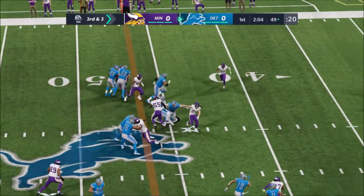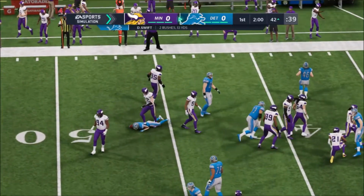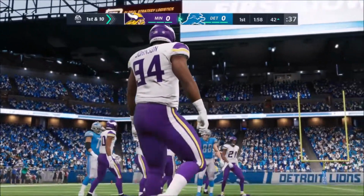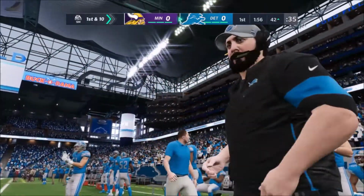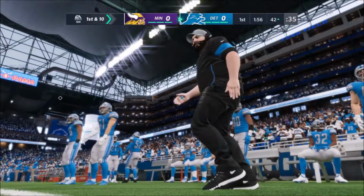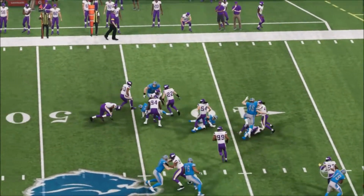They'll try and run here with Swift. And he's got the first down yardage before he's brought down at the 42. An effective 7-yard third down conversion. On third down, that's a good job of situational football and understanding where the first down marker was and getting there.